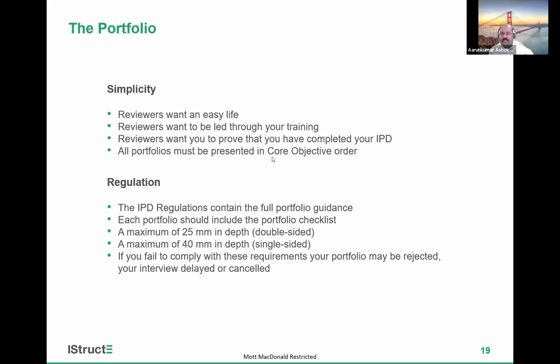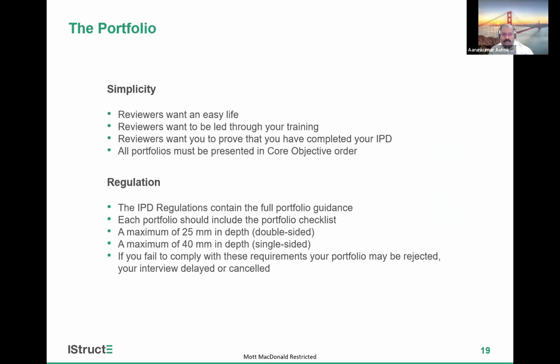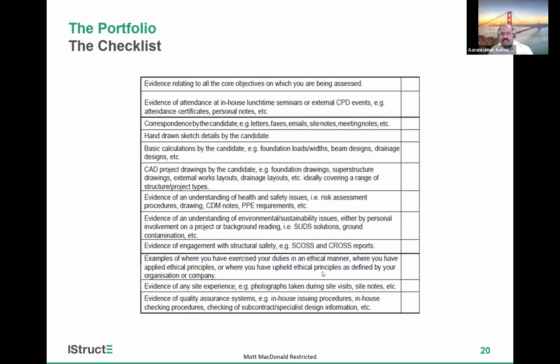All profiles must be presented with the core objectives in order. In the same order that I presented earlier, we have to prepare all the IPDs, and the IPDs are going to be developed like a profile. The IPD regulation is the profile guidance. Each profile should include a profile checklist. This is the profile checklist. In this checklist, whatever is there, you have to attach with that. You have compiled all the things in the checklist.